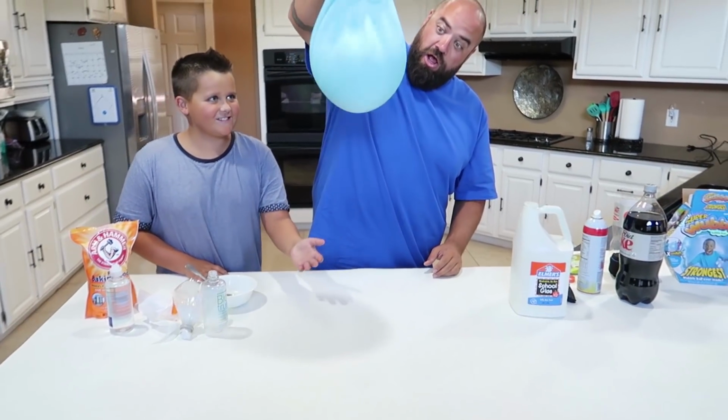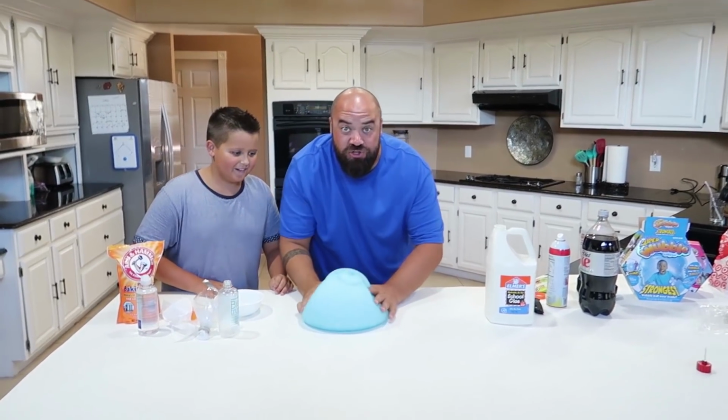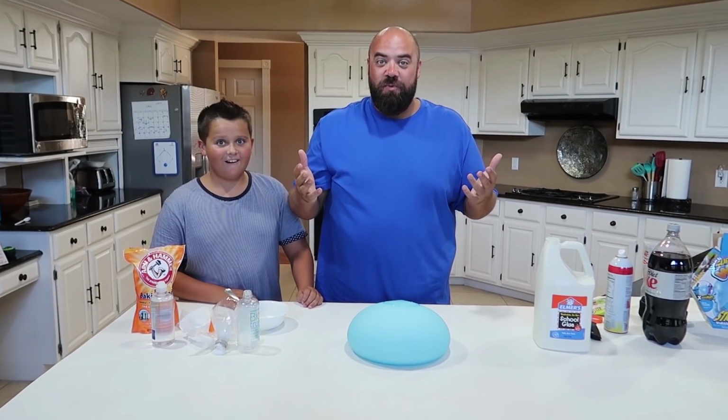Look at that. That is so weird. That is awesome looking, right? It looks really cool. It's like a gigantic stress ball. Look at this thing. Here we go. Oh. That is cool. We need to take this out on the trampoline and see what happens.